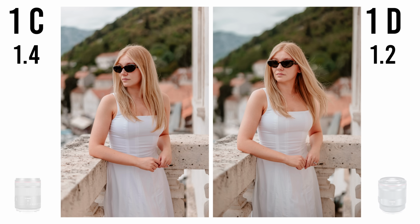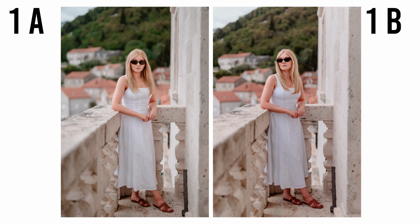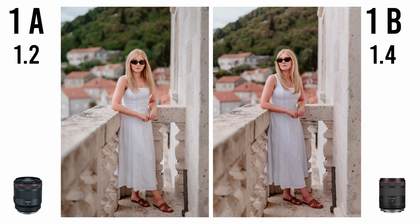1.2. All right, so for the close-ups, the image on the right is 1.2. So well done if you got that right, because that is a seriously tough one. And back to our full-length shots, it was the image on the left that was f1.2, which I think is a bit easier. It is given away a little bit by that extra foreground bokeh.